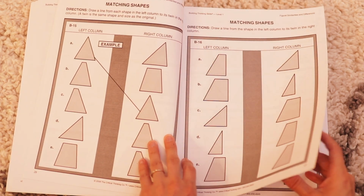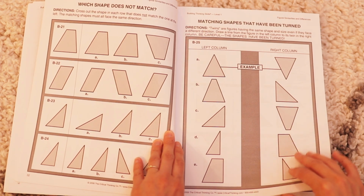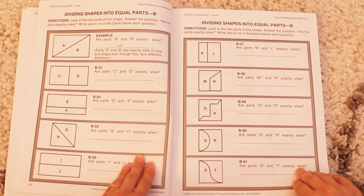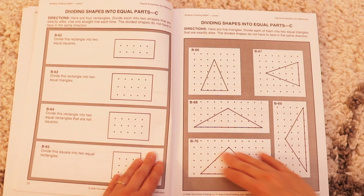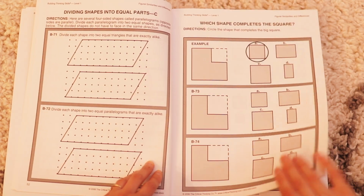So this includes logical thinking, similarities and differences, sequences, classifications, analogies, vocabulary development, following and writing directions. So this kind of cross-cuts different subjects, but really does focus, like I said, on those higher order thinking skills.